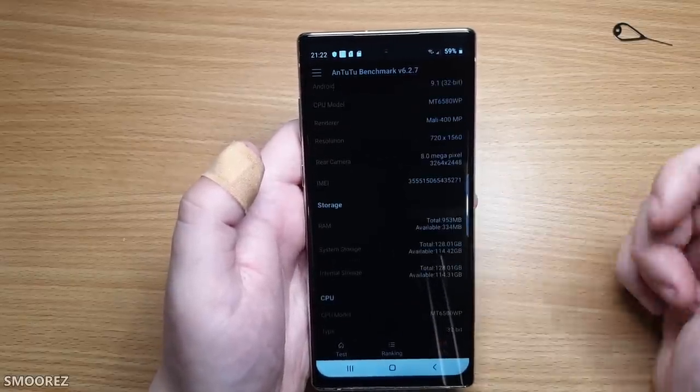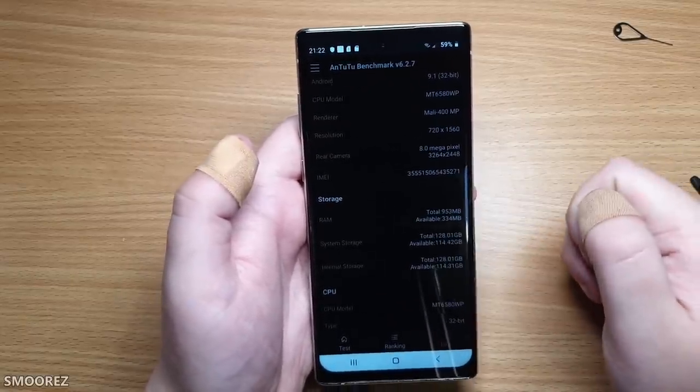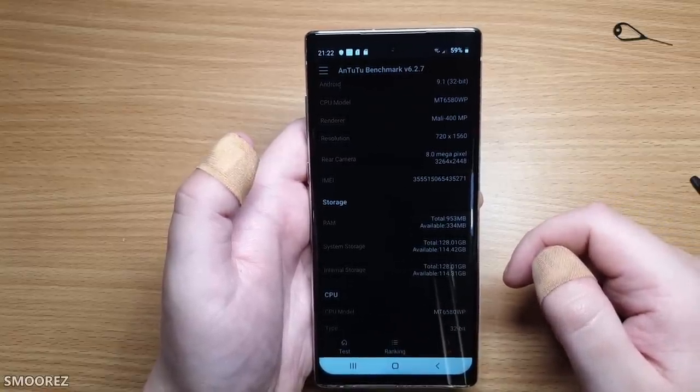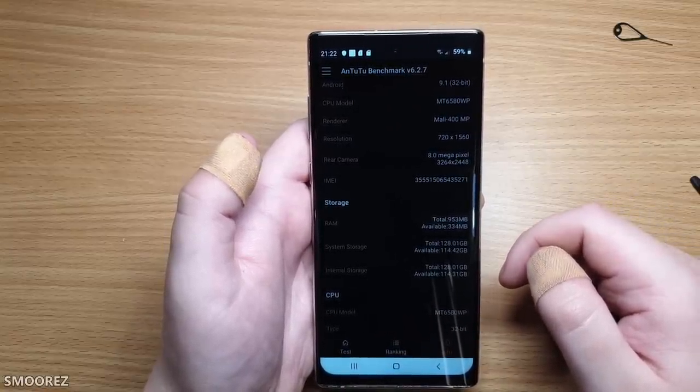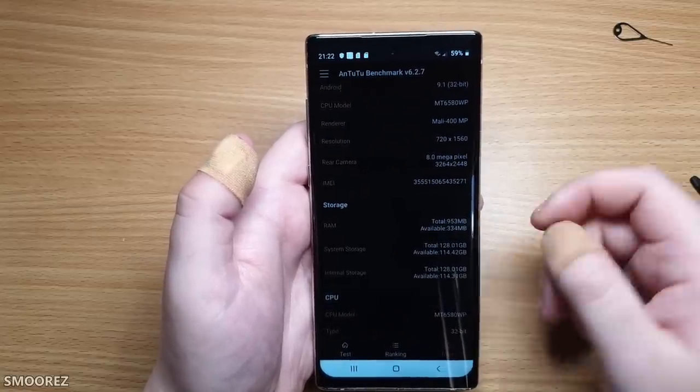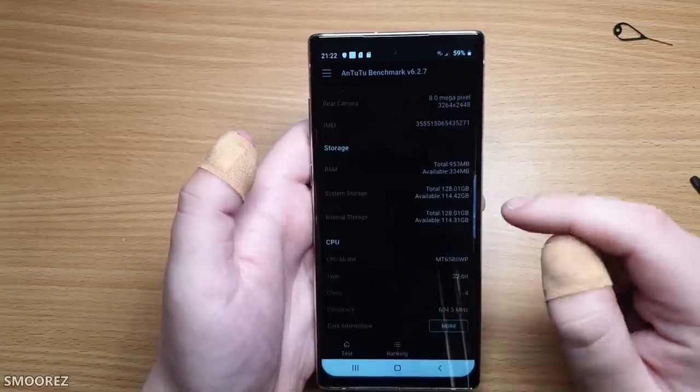We do have an 8 megapixel camera listed here. That's okay. There we go. RAM is 1 gig with available 334 meg. So we have 1 gig of RAM. Yep, system storage says 128. So I'm probably going to assume that it's going to be 16 gig. If it's 8 gig, hit me over the head, please.